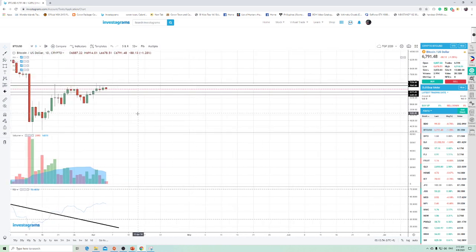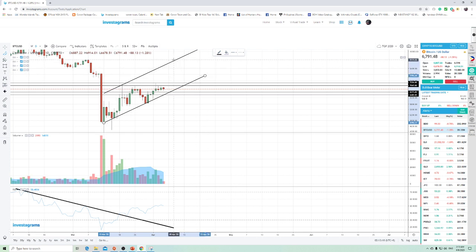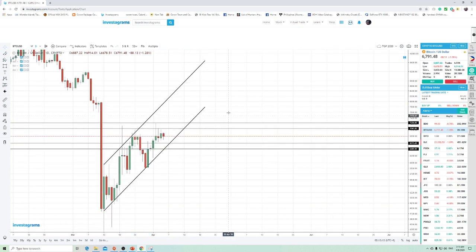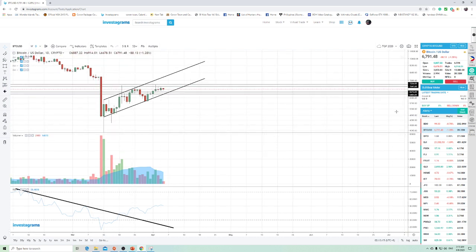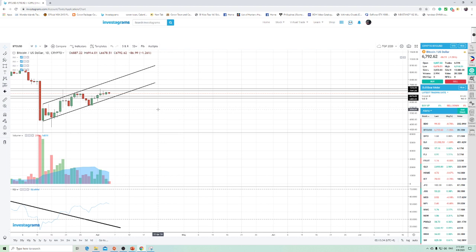So, expect nyo may support levels dito sa 6.5 and 6.4 para sa buy on dips opportunity natin. Diba? Given bullish bias tayo kay Bitcoin, expect natin ganito na yung scenario sa kanya at least. So, given meron na tayong short-term bottom sa 3.8, we expect it to trend up na from here. Okay? Resistance zones, expect natin 7,047 and 7,200 levels. Support at 6.5 and 6.4. Dito kayo mag-abang ng opportunity this week if you're planning to trade Bitcoin.